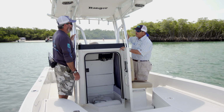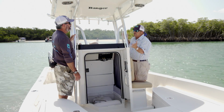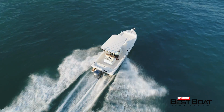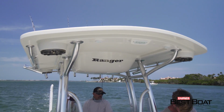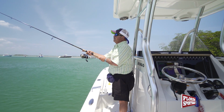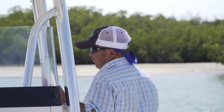This top is so big that it gives you the kind of shade you need, but it's so easy to fish around. What I love about it is it's long. It carries all the way from this front seat to behind the helmsman. At the same time, you've got this shade, but it doesn't creep out into the fishing space on the boat. Let's work our way back. The console gets more impressive the further back you go.